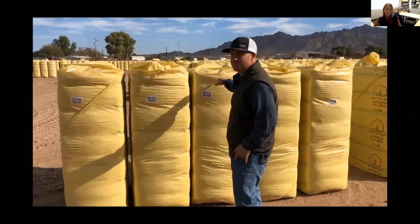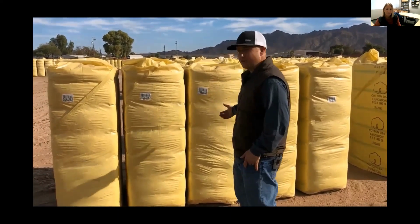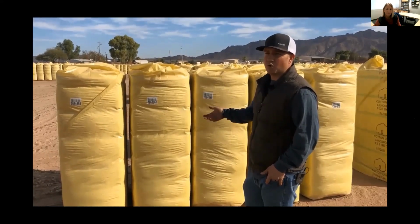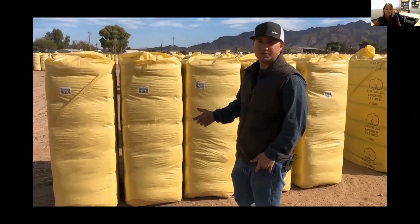What they call a UD bale, which is every gin across the United States has the same dimensional, same weight bale. After it gets put in our bale yard, we then load it on a semi, and it goes to storage or to port to be shipped overseas. And when it goes to a warehouse, it sits and waits until it's sold.